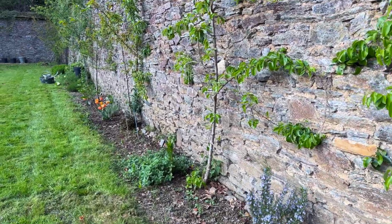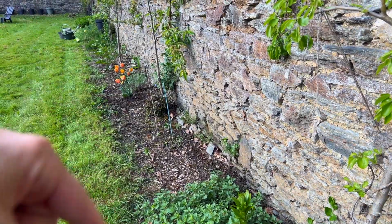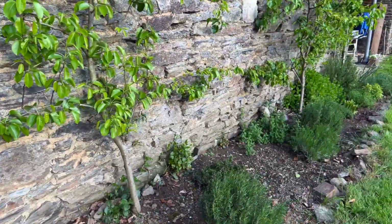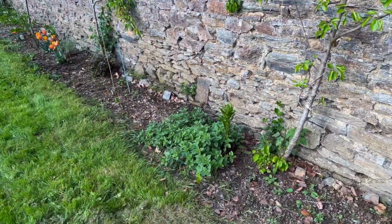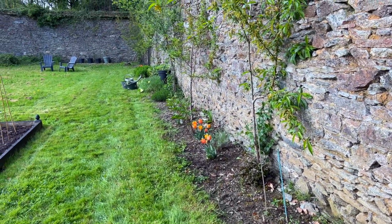Up here, I need to edge all of this. Pretty uneven, but I'll get to that. I did put some rocks down, but I think it looks messy and ugly, so I'll remove those and edge the garden. I don't know how people keep their gardens so neat and tidy.